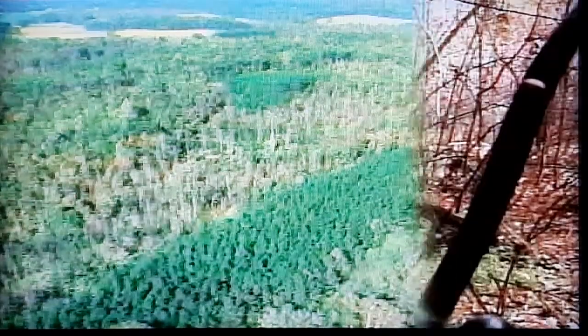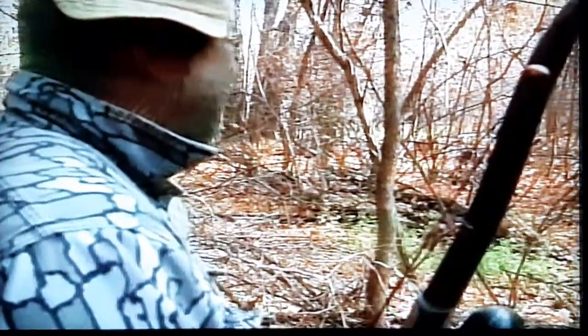Again, the downwind edge of the thick cover, within the cover, and at the point usually where the deer would have to leave the woods should the pressure be too severe.